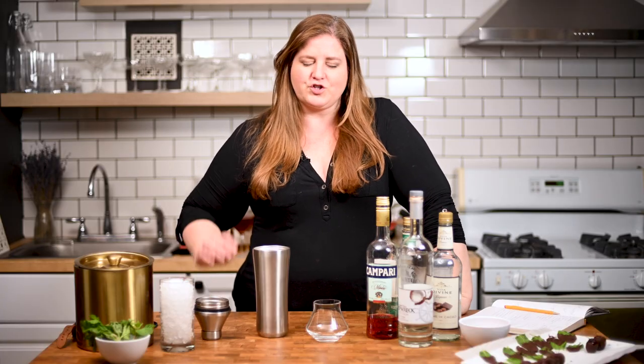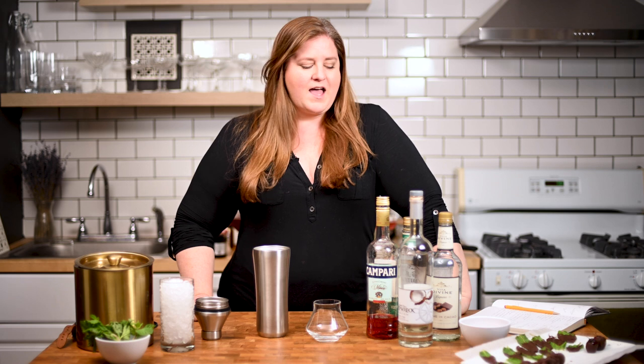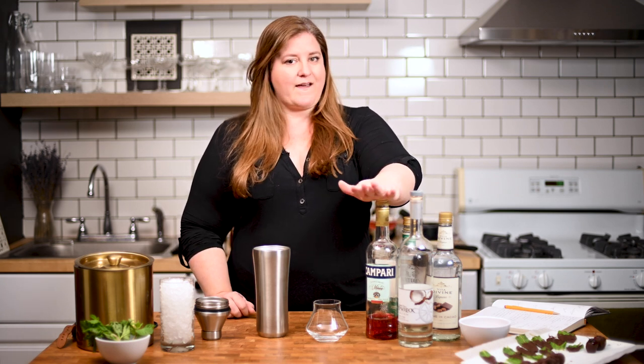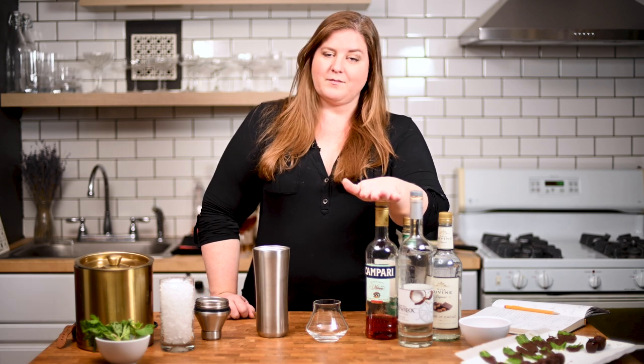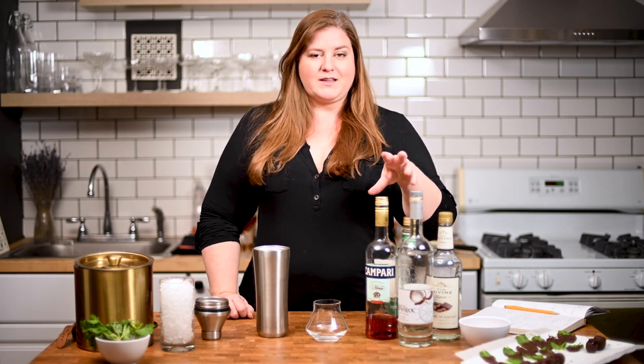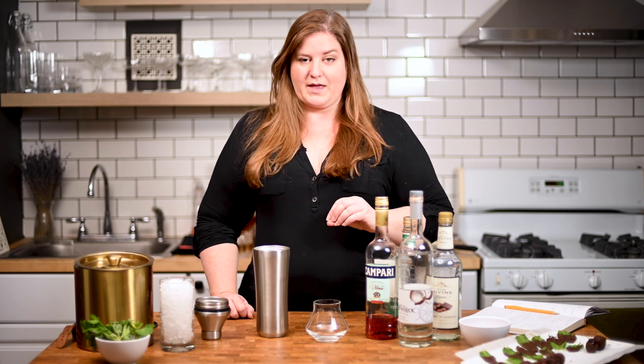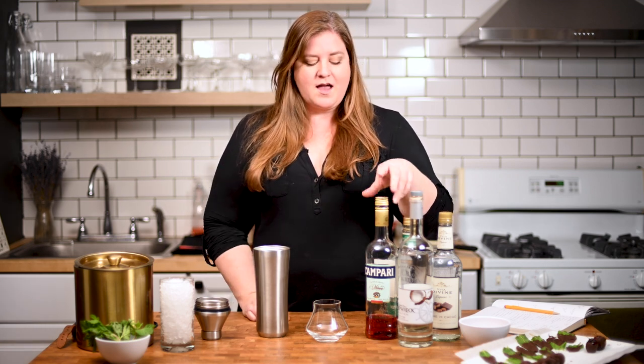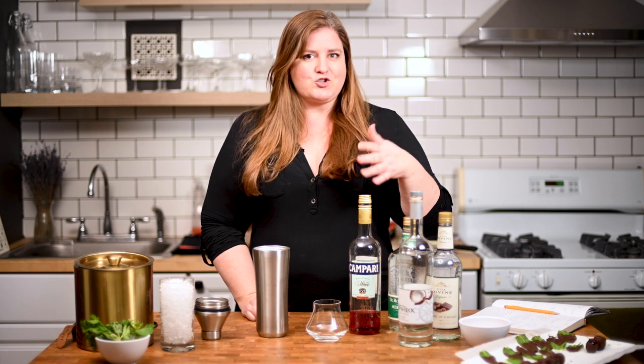And finally, on our journey into pink cocktails, we have our coconut Campari cocktail. This is super fun. It is not Campari heavy. So I know a lot of people are Campari averse. You can definitely dial the Campari back. You could try this with Aperol. It won't be quite as pink, but it will be absolutely delicious. But I encourage you to try it this way.